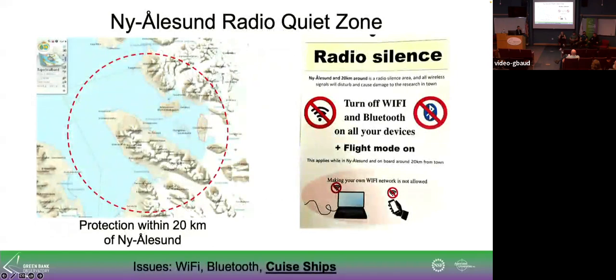So Ny-Ålesund has a radio quiet zone, just like how we have a radio quiet zone. So within 20 kilometers of Ny-Ålesund, it's protected. They have the same signs we have hanging up around everywhere: turn off Wi-Fi and Bluetooth on all your devices, light mode on. And this is also really important because they have cruise ships coming in all the time with tourists. Those cruise ships, of course, now all come with Wi-Fi because you want Wi-Fi on your cruise. That's the main way tourists can come to the island. It's actually really interesting. You'll be just going to dinner and a pack of 150 tourists comes onto the island, increasing the population by 2 for a brief period. But yeah, they have all of their devices.